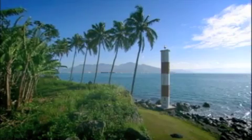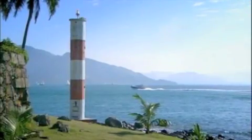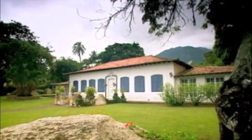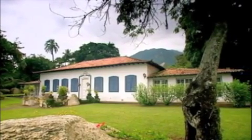When the princess wanted to be alone, she used to come to Ilhabela to get away from it all. She enjoyed the long hot days during the summer season. Coming to Ilhabela is something she enjoyed doing. This villa in Ilhabela was her favourite retreat for many years, and the island is still known as the Isle of the Princess.